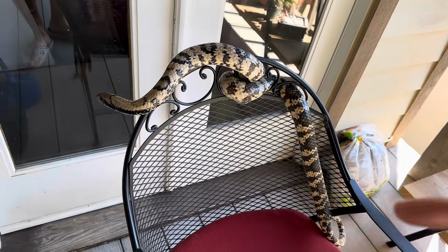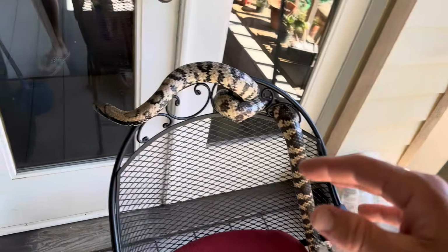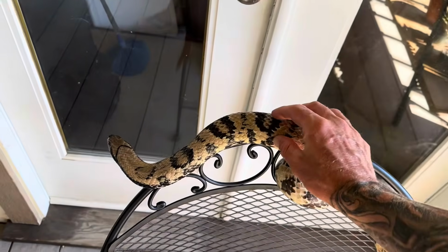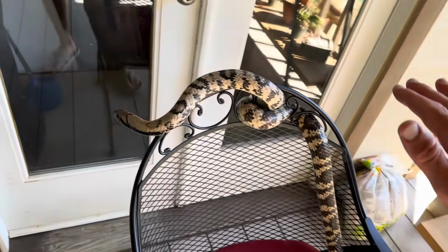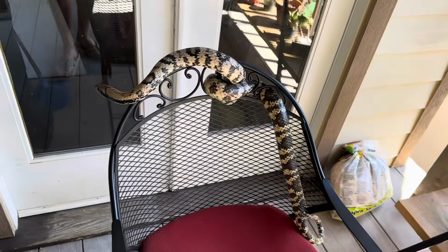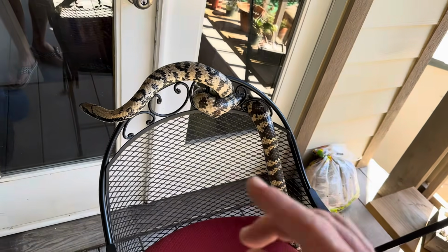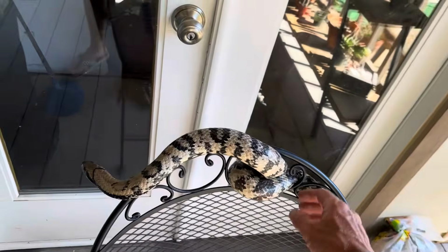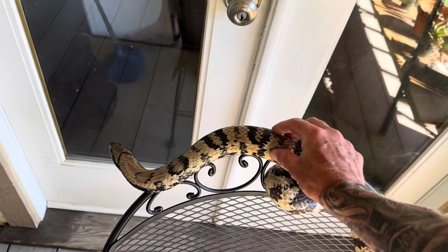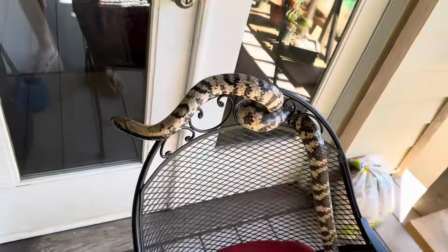Lo and behold, like 2 months go by, I go out in the garage and she's nowhere to be found. I literally had a heart attack. I took apart the whole entire garage for an hour before I finally found her. But again, it wasn't the same corner that had already been damaged. It was a fresh corner. She went over and she pushed so hard that she muscled her way through the mesh. So if you think you have an escape-proof cage, you most likely don't with this species of snake.